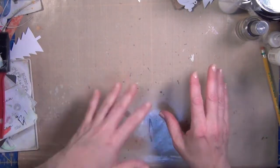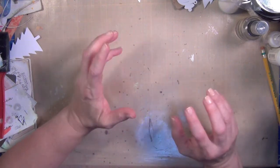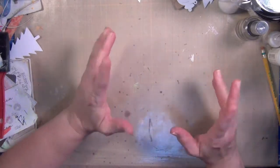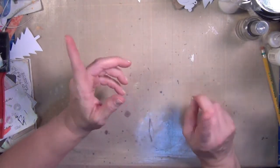So right now I'm going to go into the time lapse on the watercolor, and right after that I am going to share how I made the frame that I ended up using on this card. And after all that, I'll come back and show you the fun results. Hope you all have fun. Let me know what you think.